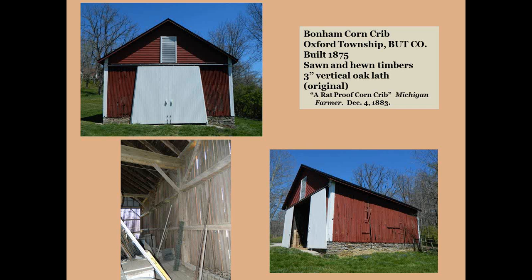I just came across a wonderful article in the Michigan Farmer, a rat-proof corn crib, and it caught my eye right away. And it just happened to be a corn crib that is located about, I'd say, a quarter mile from where I live outside here in Oxford. And I immediately called Jack Fryman, the owner, and I said, Jack, can I come down and look inside your corn crib? Because I got a feeling that this is the corn crib described in the article in 1883.